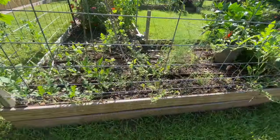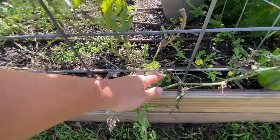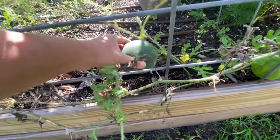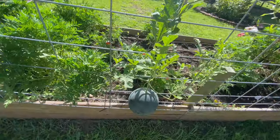Stay inside. It's doing good. Look at this. Oh yeah, several melons. So I have this one from last week. And then there's one down in here. There, look at that. And look at that. Blacktail Mountain. Yeah. Look at this mamma jamma. It's like a bowling ball.